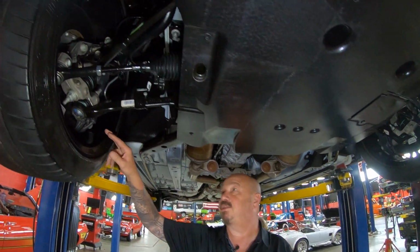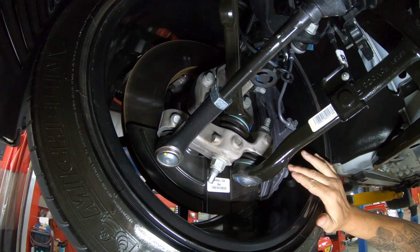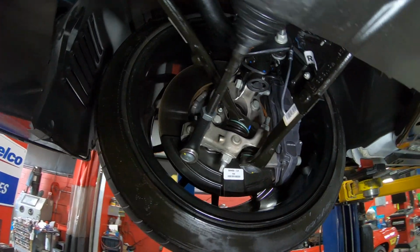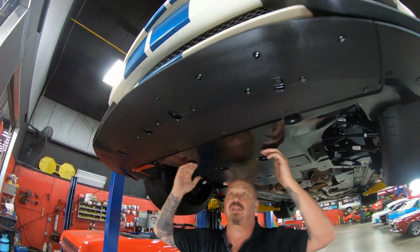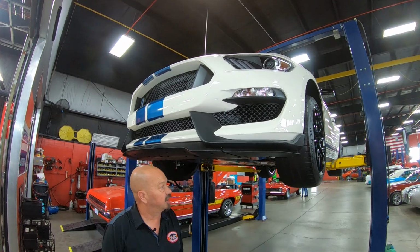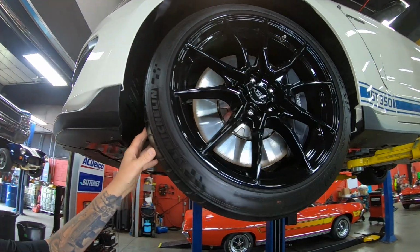These gigantic brakes right here, swing around and show them how big that caliper is. This is what stops this monster. You step on the brakes, this thing stops. You better have a hold of something. You can see not a mark on this skid plate whatsoever. No marks on the nose. Looking good.